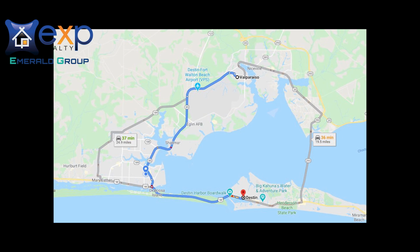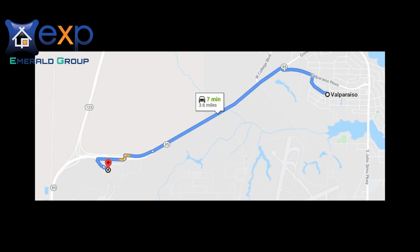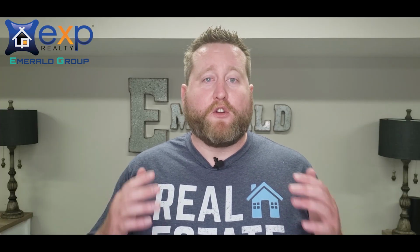Now, you've got a choice here in Valp. It's going to be about the same to go either the Toll Bridge Road or go around Fort Walton, so you can save the couple of bucks there on the bridge. And when you're commuting out or maybe family is coming in, the Destin Fort Walton Airport is only about 7 minutes away. Now let's look into the north side of Niceville.